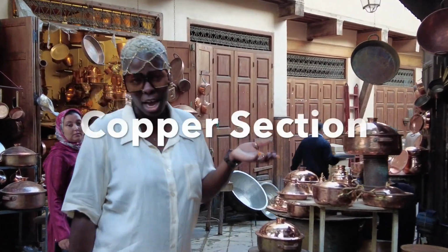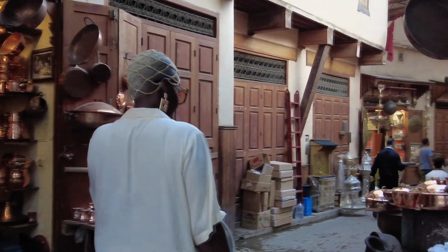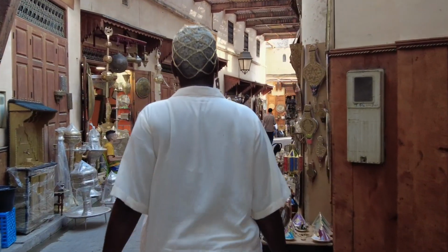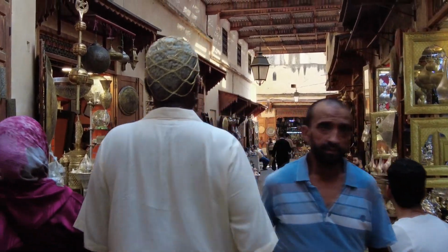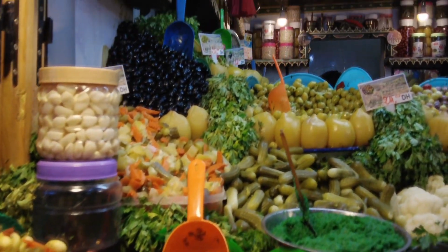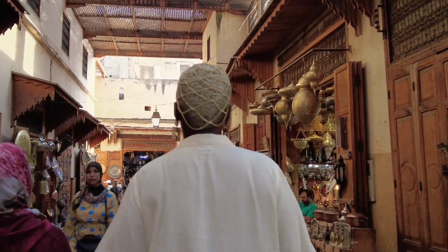We are now entering the copper section of the Medina. It is so incredibly breathtaking to see the amount of stuff you can find for your household in one section. Pots and pans, forks and knives, chandeliers, and the list goes on and on. After the copper section, you can also see the fruits and vegetables, the meats and the fishes, and clothing items as well.